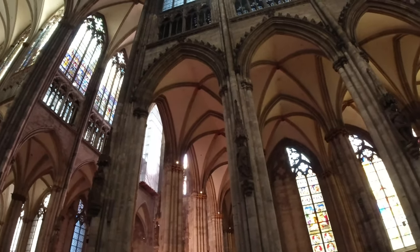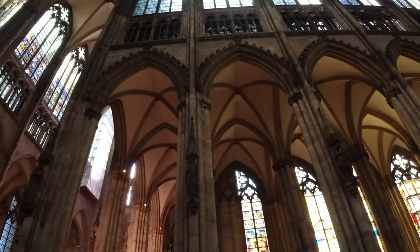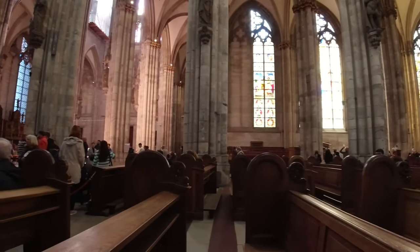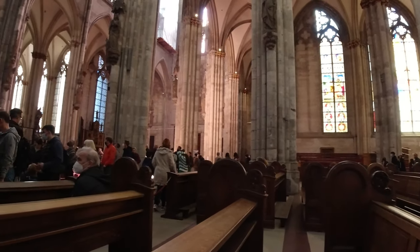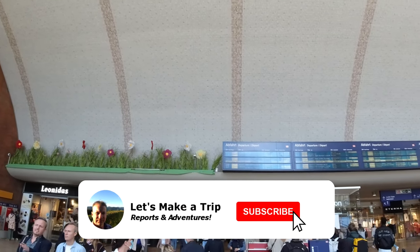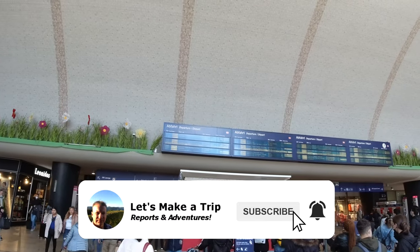Now, there was a small queue to get in when I was there, but entry was free, and yeah, once inside you can really appreciate the enormousness of the building. An amazing and beautiful place, and not to be missed. Anyway, back to the trip, and Cologne Hauptbahnhof is, like I said, right in the centre of the city.